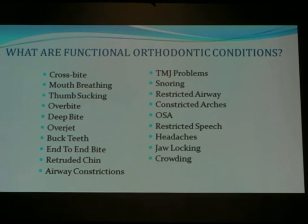So here are your functional orthodontic conditions. Cross bites and mouth breathing, thumb sucking, overbite, deep bite, overjet, buck teeth, end-to-end bite, retreated chin, airway constrictions, crowding, jaw locking, headaches, restriction. So there's a whole bunch.